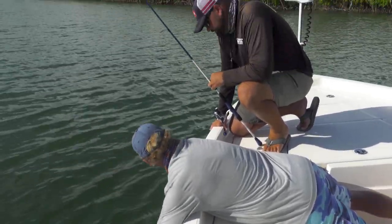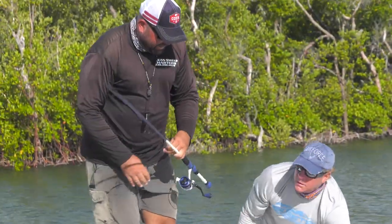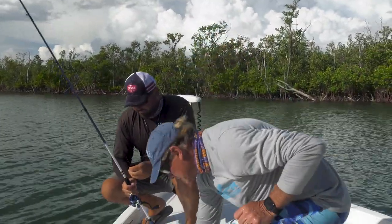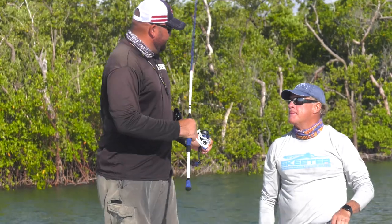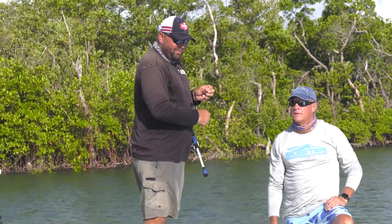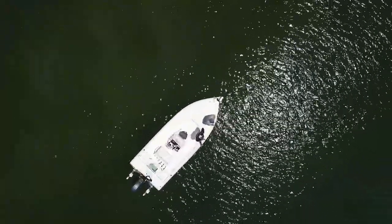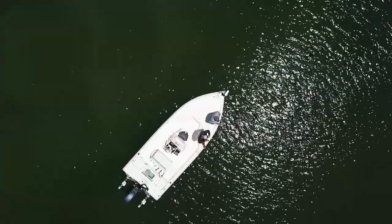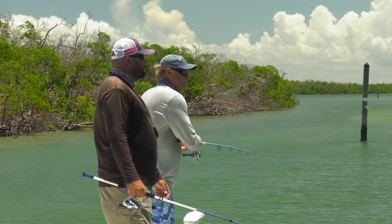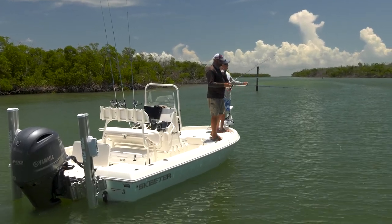Now, you ever get any of the fat snook or tarpon snook? We do. From time to time, we get a big fat snook every once in a while. But most of them are common snook like that one. The other day I actually caught a skinny one. Real skinny one. But other than that, let's go get another one. Maybe throw a little bit heavier leader and we can land us a couple of those fish we lost this morning. That would be nice.